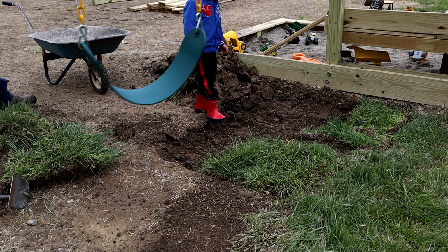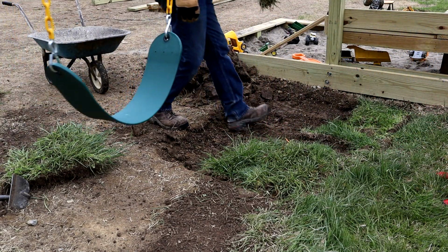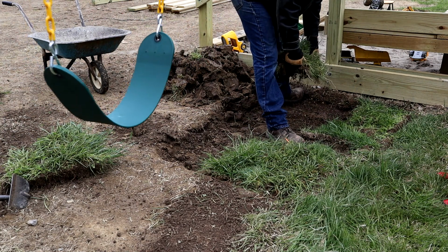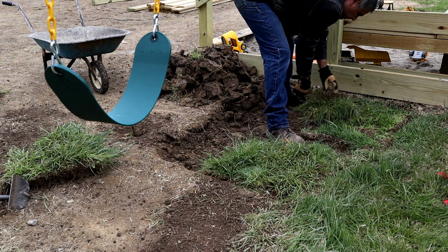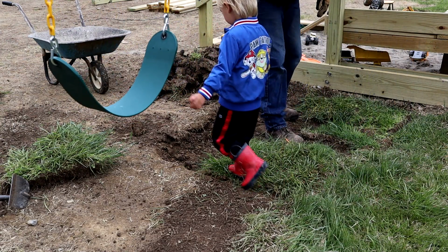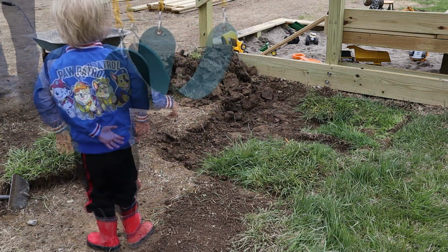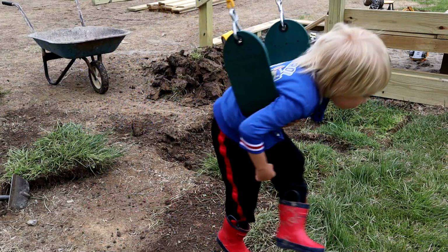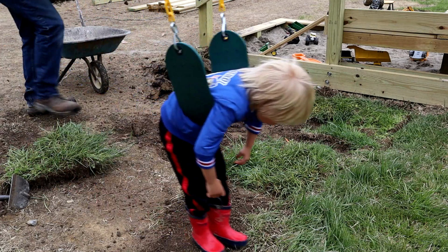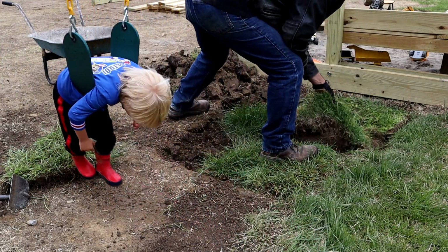I'm not. I'm putting it back with grass. But why you did that, Papa? Hey, Papa, why you did that? Papa, that seems so good.